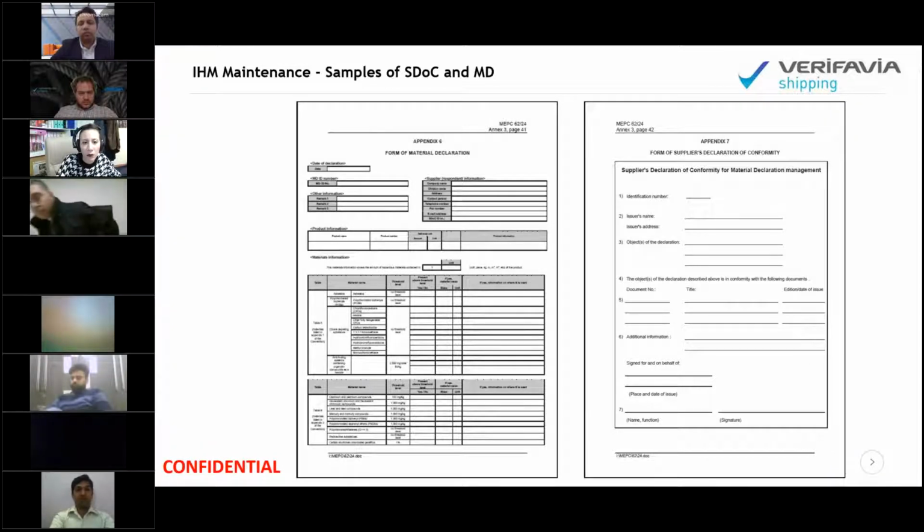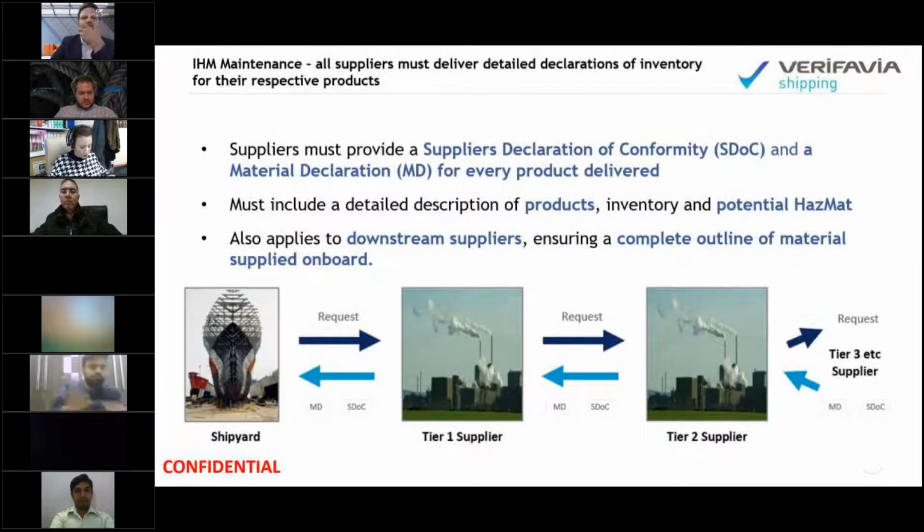about screening the POs, identifying the relevant POs, matching the POs with the indicative list to identify POs or products that may contain one of the prohibited hazmat, and then following up with the suppliers in order to collect the SDOCs and the MDs, and then update the IHM Part 1 report on a continuous basis. So this is a huge task, as we are talking about hundreds of POs for every ship every year, and overall up to several thousands of suppliers.